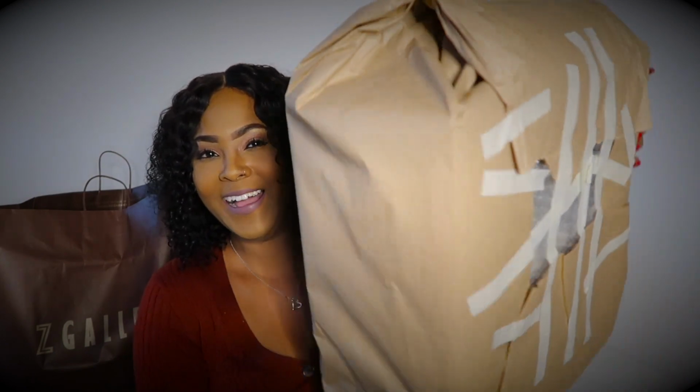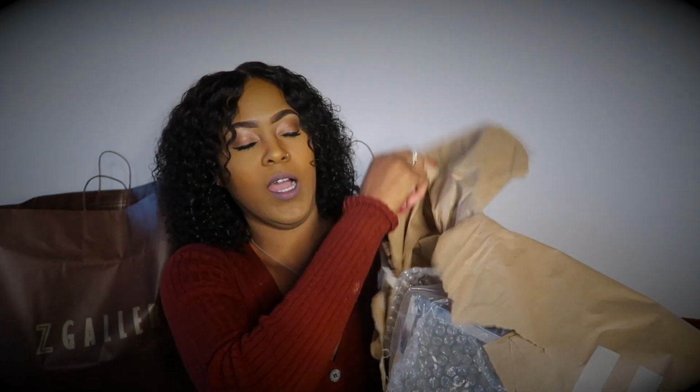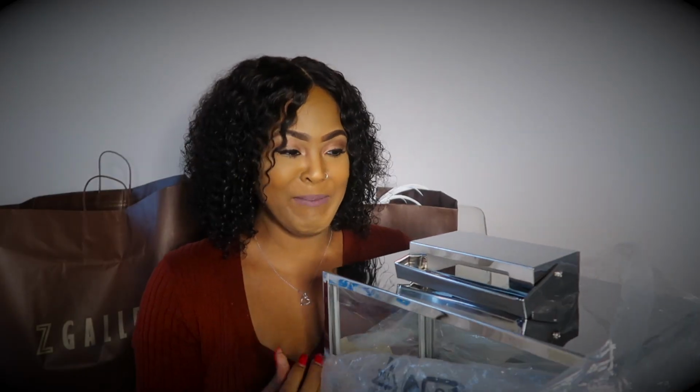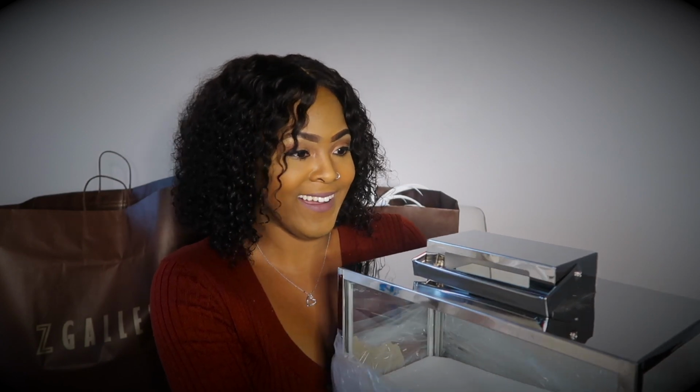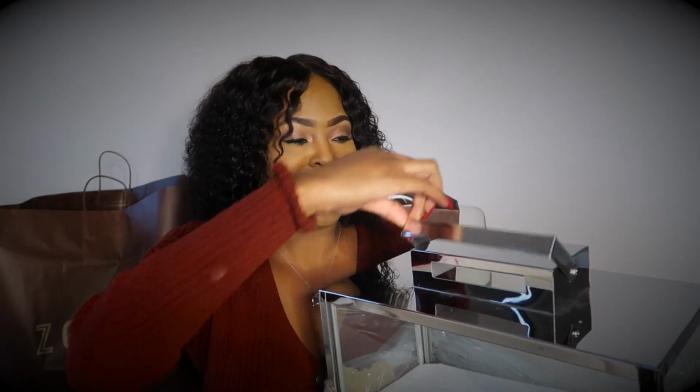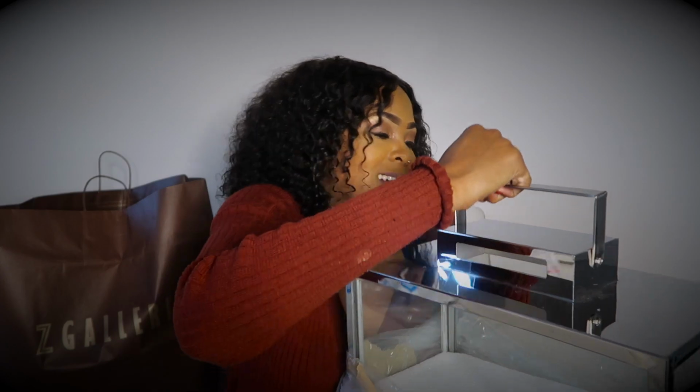All right, the lady wrapped it up for me. Ooh, this is huge. It's like Christmas, okay? It's like I'm opening up a gift that I bought myself. Oh my gosh, it's so pretty. Look at this, just the top is pretty. We haven't even finished unpacking it yet, but it's like Christmas, for real.